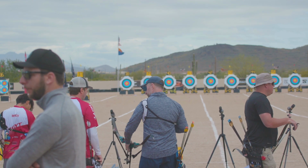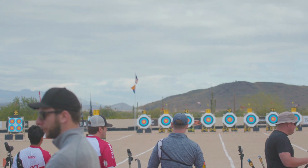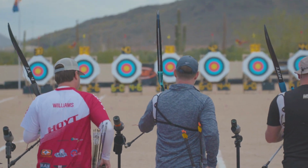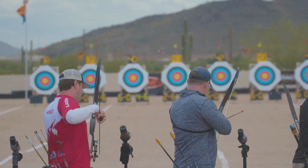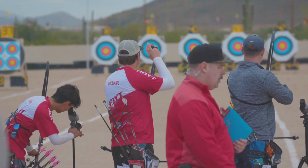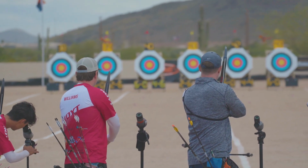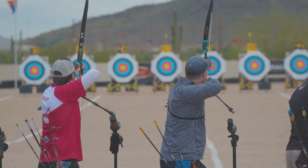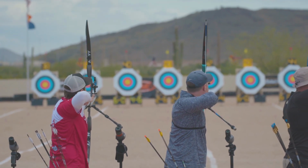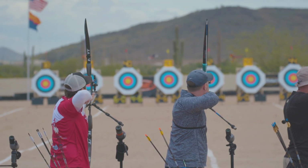All right, looks like we got our official announcement. The wind is moving pretty good here, so this should be interesting. It'll be a good challenge for these archers that are still in it. I personally got knocked down in the 132nd, so I'm leaving all the win for these guys. All right, both up to full draw.